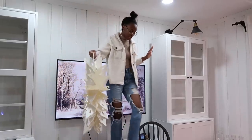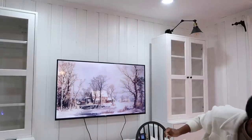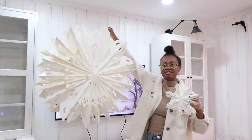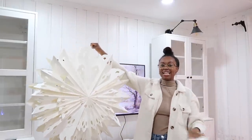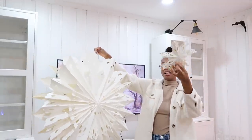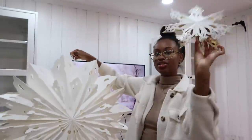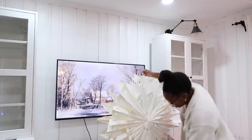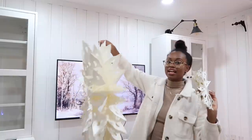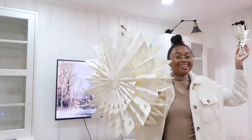Now to go along with her, I have a few more paper ornaments. So for example, I have this one that would also go up there. I'm not just gonna put this up there by itself. I'm gonna make a whole collage of them. So we have this one from Sweet Masonry. It has gold on the inside, super duper pretty. And then I have one that looks like this. So a cluster of them will be up there on top of the TV.